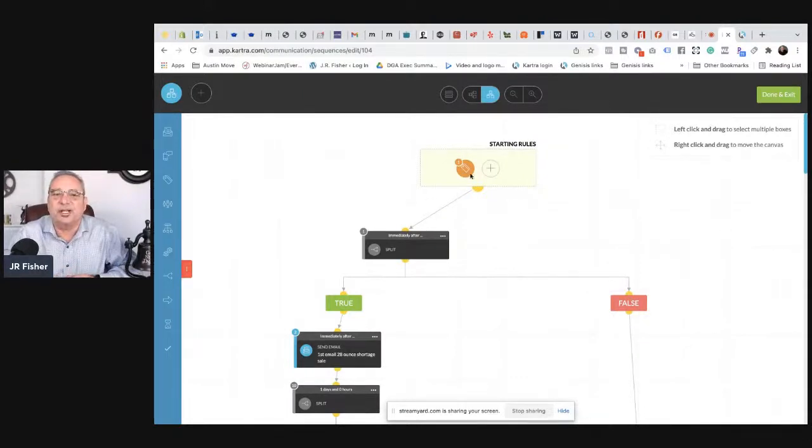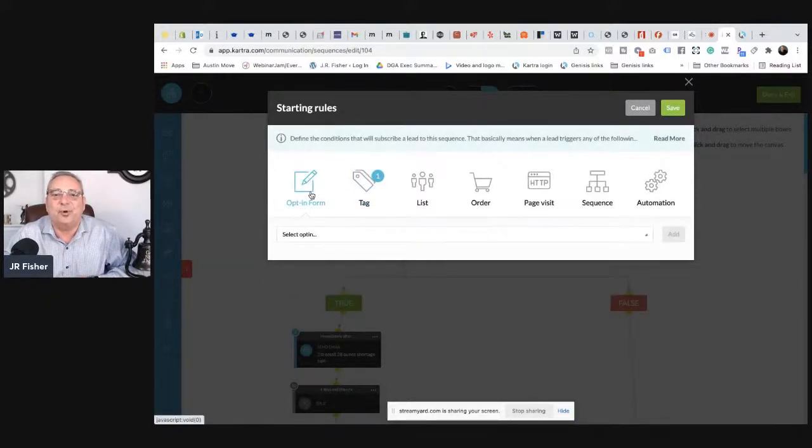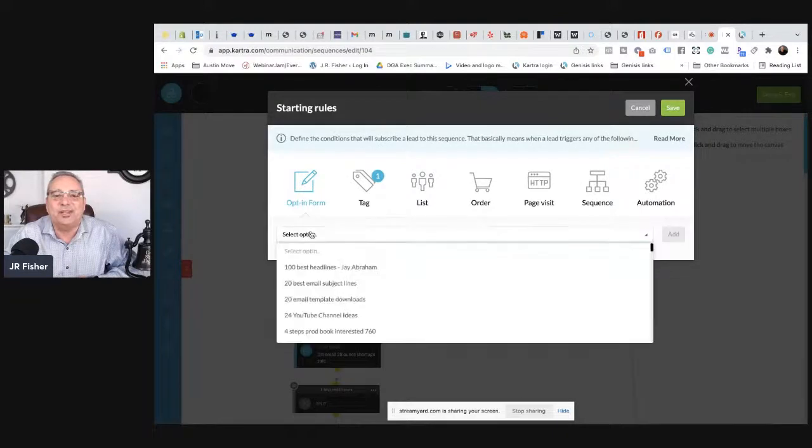So let's look at the starting point. We're going to go in here to edit. And this is the starting rule. Now, when you're building a sequence inside of Kartra, this is the first thing you'll come to. I started them with any tag from category SCF. You could start them with an opt-in form. So maybe they opt into one of the things you have here. These are all the different opt-ins I have.